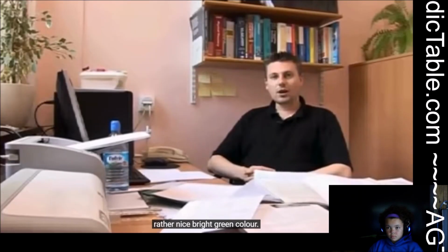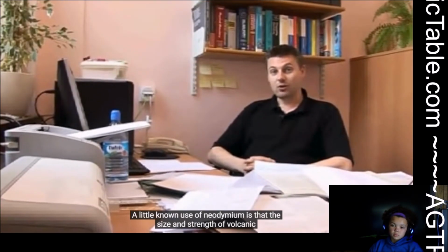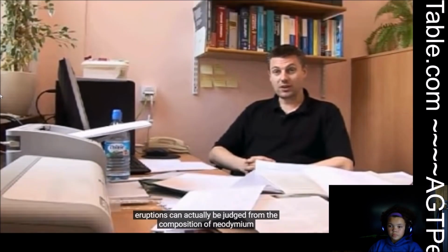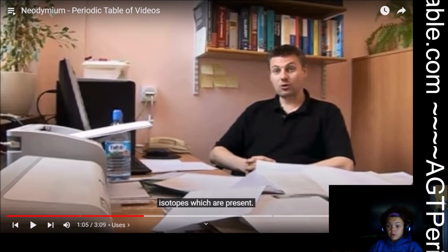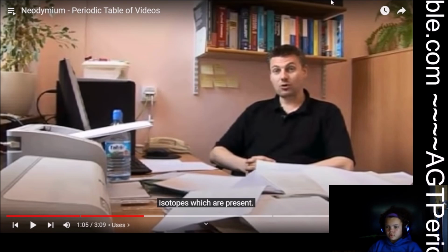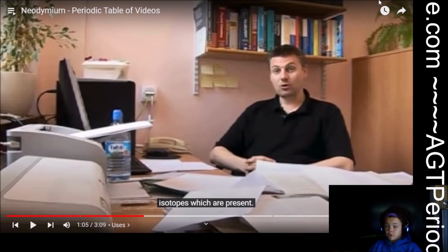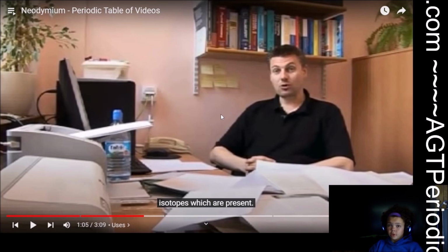A little known use of neodymium is that the size and strength of volcanic eruptions can actually be judged from the composition of neodymium isotopes. So neodymium can tell you how strong volcano eruptions are, which I think is pretty interesting. I didn't know that there was an element that could do that.